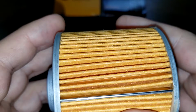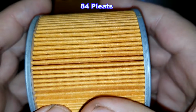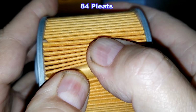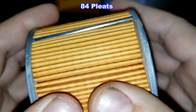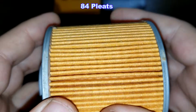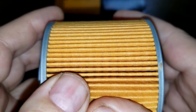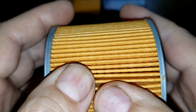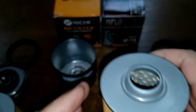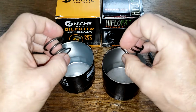That's not bad though. This filter has a lot of pleats. 14 more pleats. 84 pleats in all. So it's going to have a lot of filter media. But I couldn't find any specs for this filter, nothing. They have nothing on their website. Couldn't find anything. So what you see is what you get. But pretty clean. Okay, both filters have coil springs.